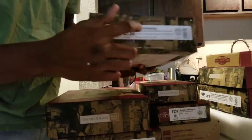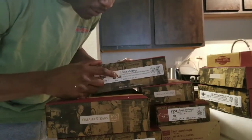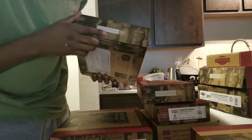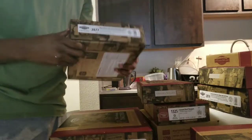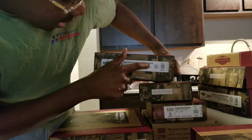So this one is chicken and dumplings, this one is actually for the crock pot. Chicken and dumplings. And then this other one is mac and cheese with seasoned beef, brisket, and pork.